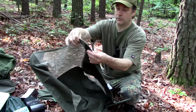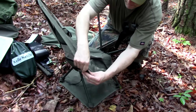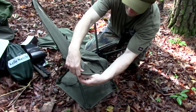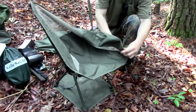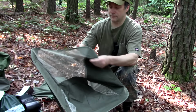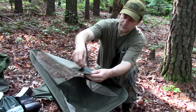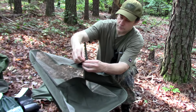This one's got a loop on it, so it's going to be the last one that I put on. That way I can help stretch it on. Now when I first saw this, I didn't think much of it. I thought that's not much of a chair until I sat in it. And it's actually pretty darn comfortable. I saved the last one for last because it's got a loop that you can pull to sort of help stretch it on. And there you go. Look at that. Isn't that awesome?